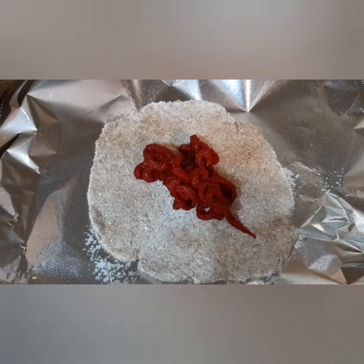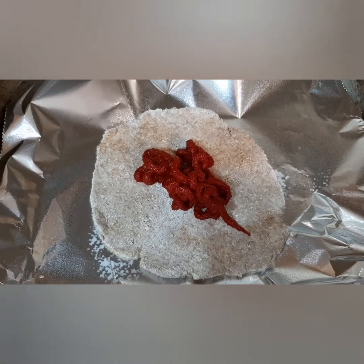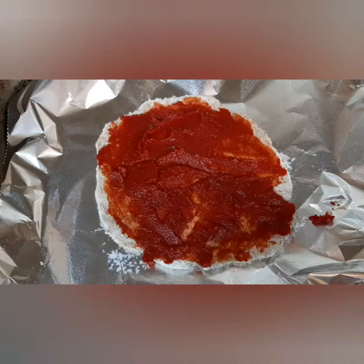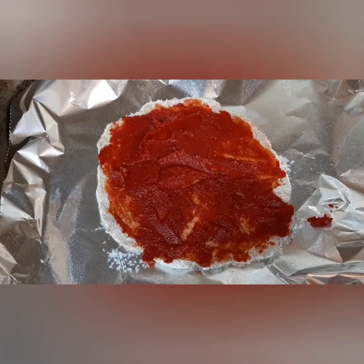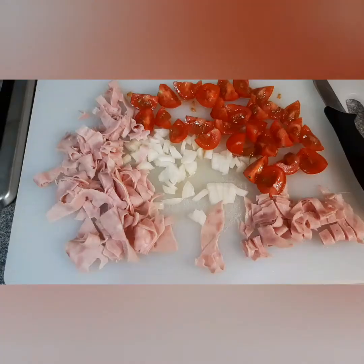I've put some tomato puree on my base. Tomato puree is free on Slim World as long as it's not got oil in it. I have taken a bit off because it looked a bit much, so this is how much I've left.